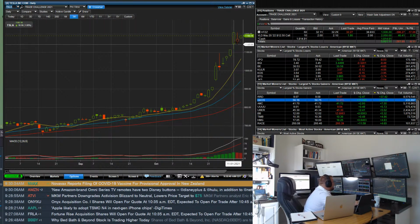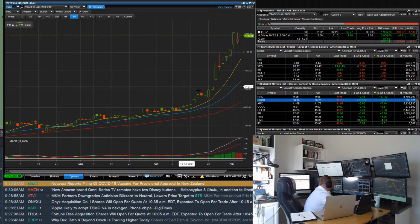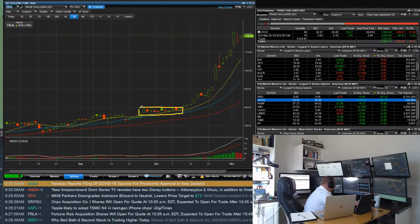Tesla on a 3-month daily chart here, continuing to break out. She breaks that 1200. S&P 500 down 0.1%. You guys remember we were talking about that consolidation area on Tesla? Remember this area right here, where we said there was a tight consolidation area. We had to wait for it to break above that.